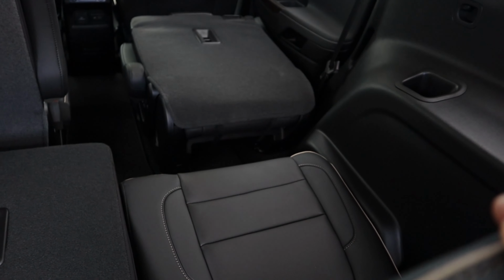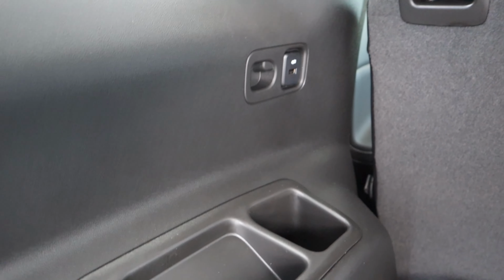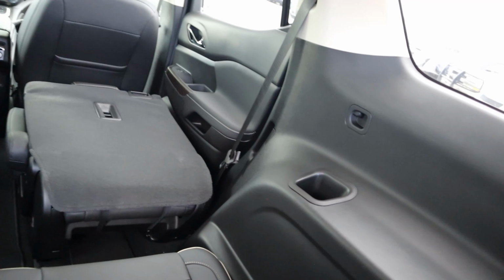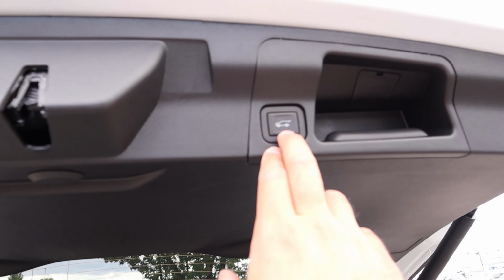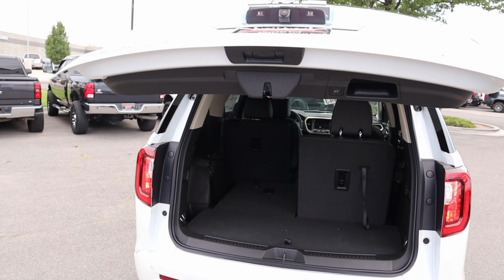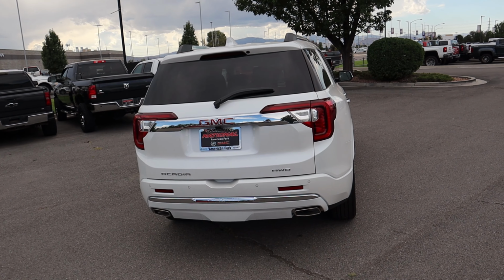You can fit adults back in the third row of the Denali. Headroom is pretty solid, and then legroom's actually decent. Over long road trips, though, I would recommend reserving it for kids. They do get some cup holders back there. You got a little USB port, cup holder there on the other side. And other than that, when you're all done, just press this, and it'll lower it all down.